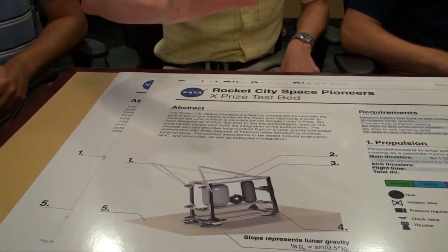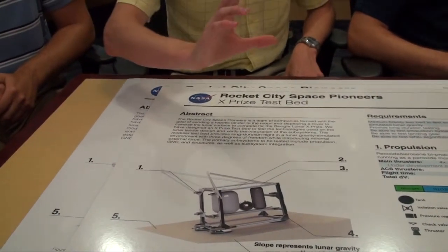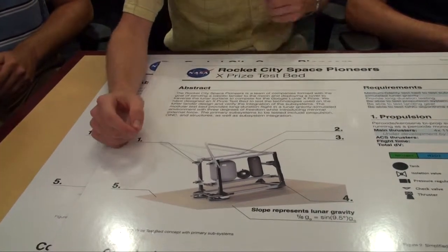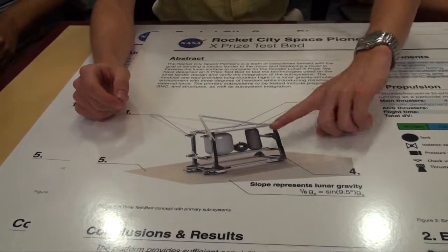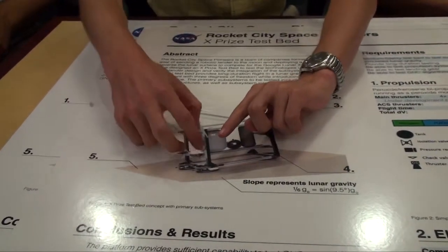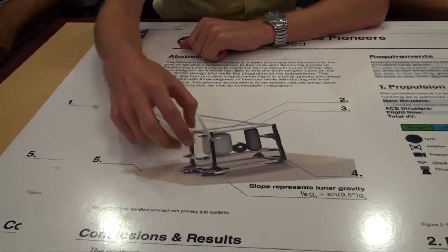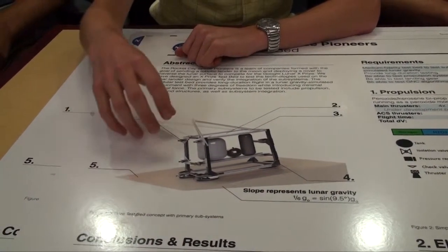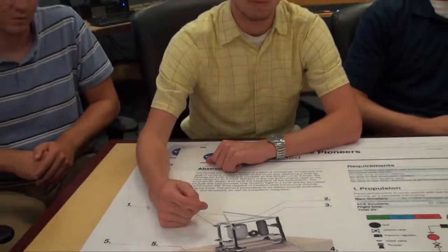So we came up with this test bed, which features, basically we take our lander and we put it on its side on a slope at 10 degrees. So this is a 10-degree slope right here, okay. Right. So that gives us lunar gravity acting this direction. So here are our main thrusters, which would normally be pointing down. They're now pointing to the side. So with this system, we have 2 translational degrees of freedom, and we can rotate.